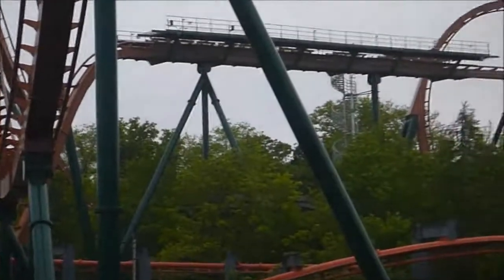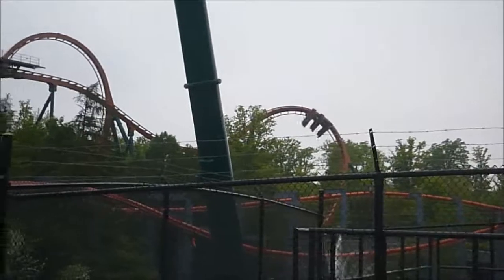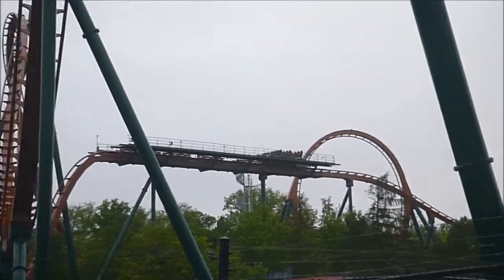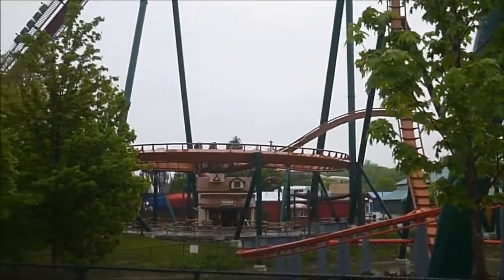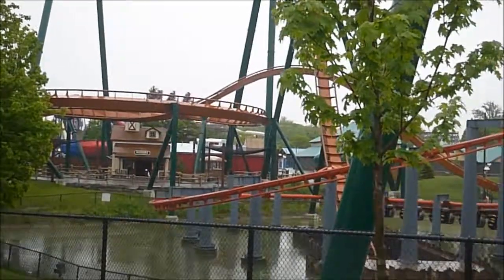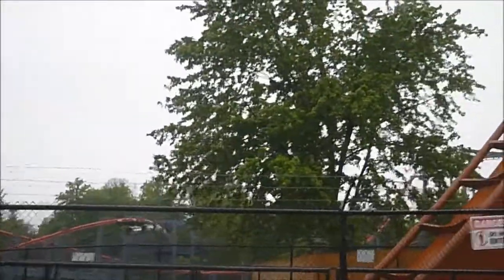I really love that zero-G roll. Vertical loop, at that point it's starting to hurt with the rain. Getting pelted with the rain, doing these maneuvers at that kind of speed. And I know some people don't like the vest restraints. I love them. I still get airtime. And it's a guaranteed no headbanging.